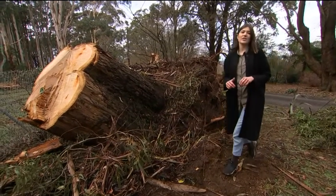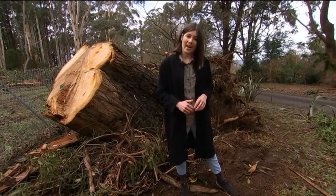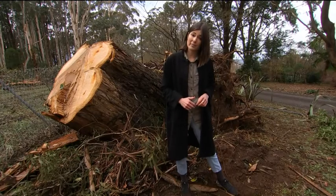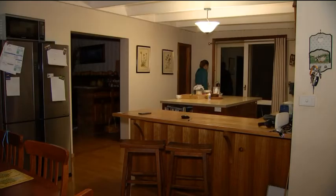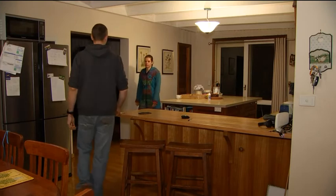Most power outages only last for a few hours, and all household battery systems can cope with that, which is good news for the 30,000 Australian homes that are installing them every year. 3 weeks after the storm, all power has now been restored. Emilia Terzon, ABC News, Dandenong Ranges.